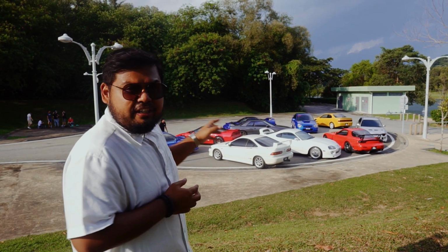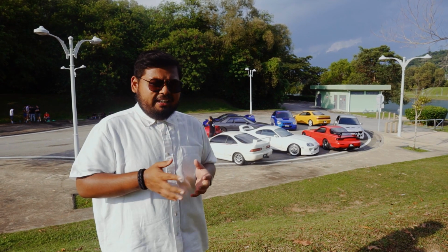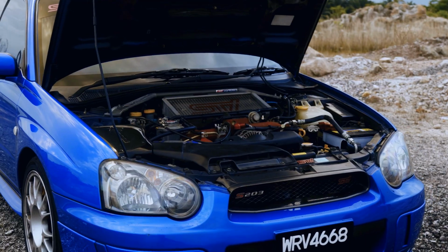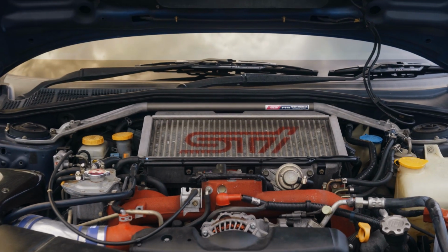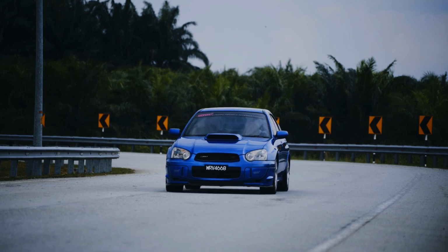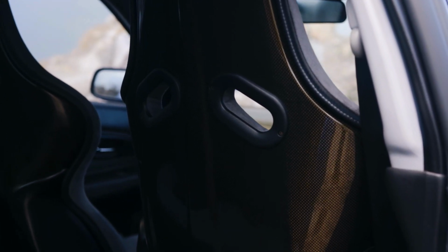Of course, there's also the Impreza S203. Now that's unit number 138. If I remember correctly, it was 138. Very rare car. The 203 is a generation 8, the version 8 of the Impreza. Limited edition S model, blueprinted engine, EJ20, about 320 horsepower give or take, and comes with those BBS wheels, special wing, carbon fiber bucket seats and stuff like that. It's a very special car.